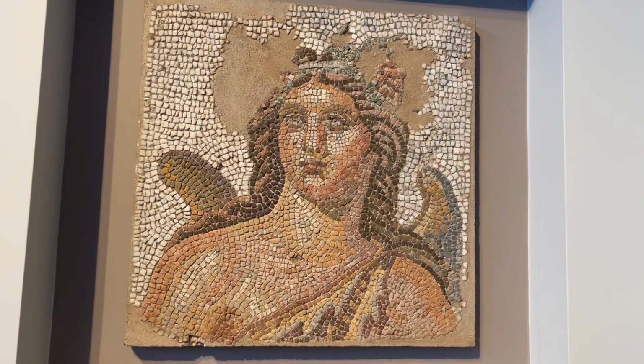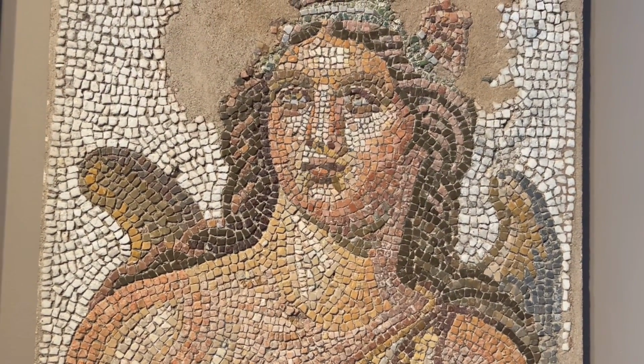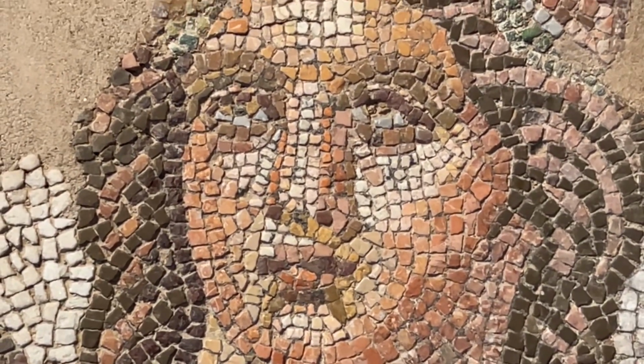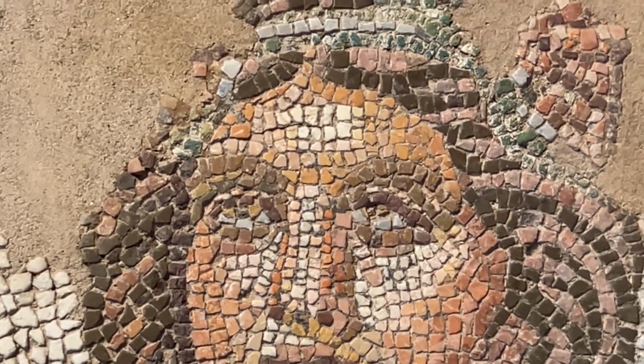You can get close enough to them to see how the mosaics were made. The change in the size of the tesserae of the face under the eyes and down the nose, and of course the change in the direction of the andamento to indicate the muscles under the skin of the face and the torso.